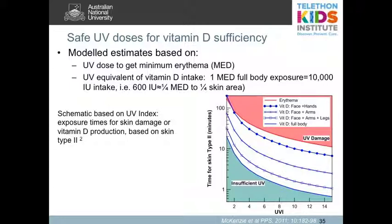This is a bit complicated, this slide, but basically what it's trying to show is that if you have more skin exposed, then you don't need to be outside for as long a period of time. So this is the amount of UV. If you stay out for this amount of time, then you will get sunburn with this UV index. So say we just take a UV index of 8. Then for a person with skin type 2, you need to be out for, I don't know what that is, 30 minutes if the UV index is 8.